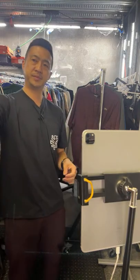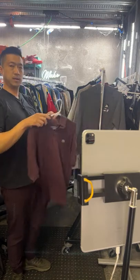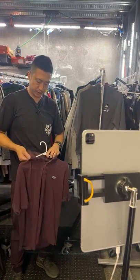Question? Do you sell larger sizes, such as 2XL in men's shirts or jackets? I don't. I prefer larger sizes because most people are larger.